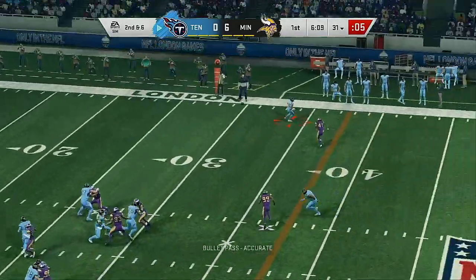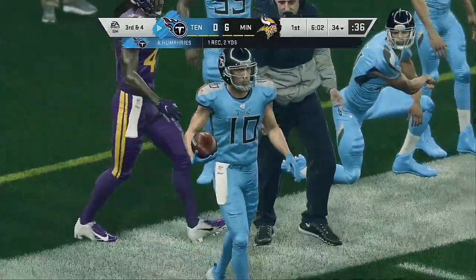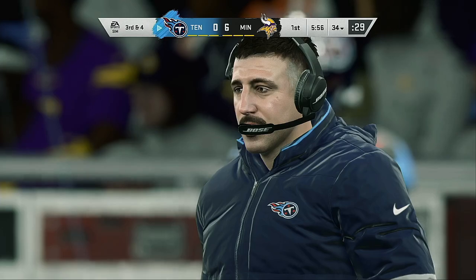To throw again on second down, Mariota, it's caught, Humphreys. That throw good for only a couple. It brings up third down. A gain of two on the play. Brings up third and four.